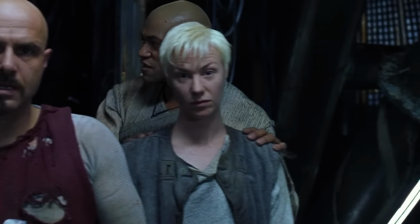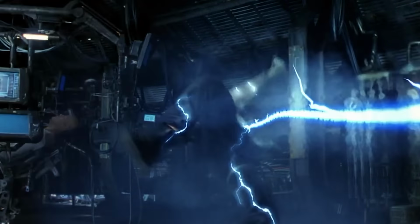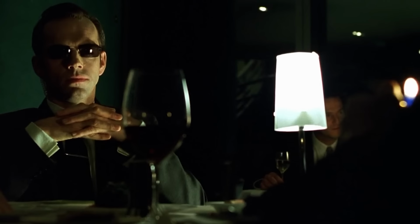And Cypher, yes, I know I'm using another Matrix parallel here, but Cypher is really kind of the archetype of a character who has a choice to be free from a system, but chooses to stay plugged in, thinking that he'll be rewarded for that loyalty. But the system is not loyal. The system is the system because it views all parts of itself as disposable.